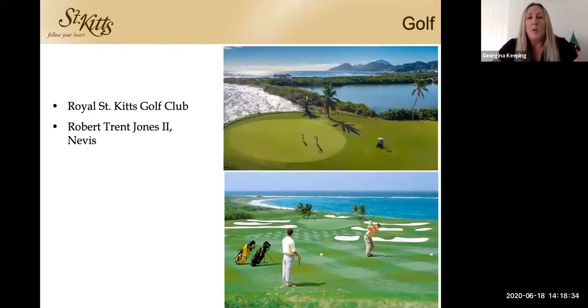Regarding sport, golf enthusiasts are covered in St. Kitts. We've got 2 18-hole golf courses. We have one in St. Kitts, so your clients can tee off in the morning at St. Kitts. They can then catch the 6-minute water taxi over to Nevis, and then tee off in the afternoon over there.